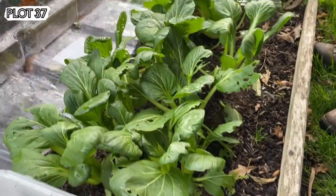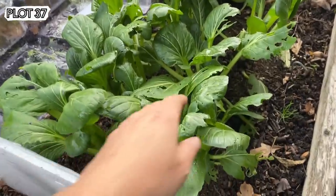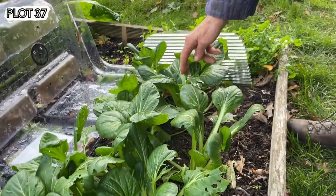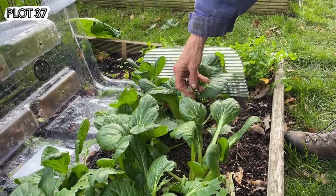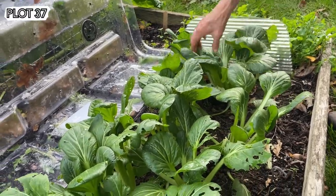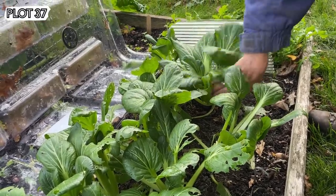Going to pick some of the bok choy. Do you remember when I planted this under here? These little tiny, straggly little chaps. Well, look at them now. They look fab. They've come on really, really nicely. Well, that's a nice looking one. Look at that, that's a beauty. Do you want to take that one? Just twist it. Twist, yeah.